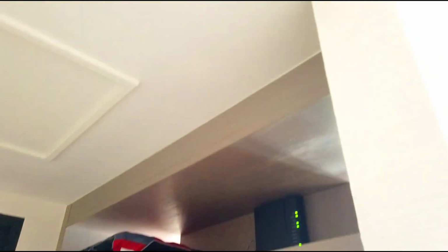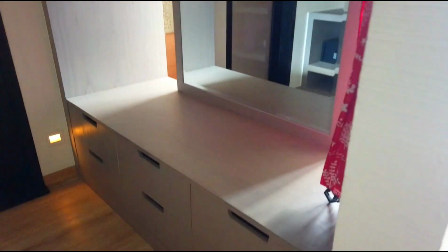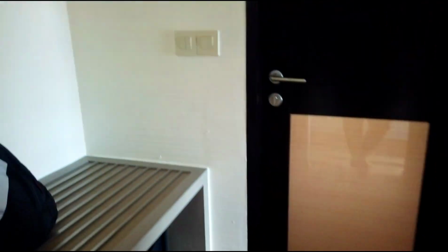Here is the dressing area. You can have a life jacket in every room.